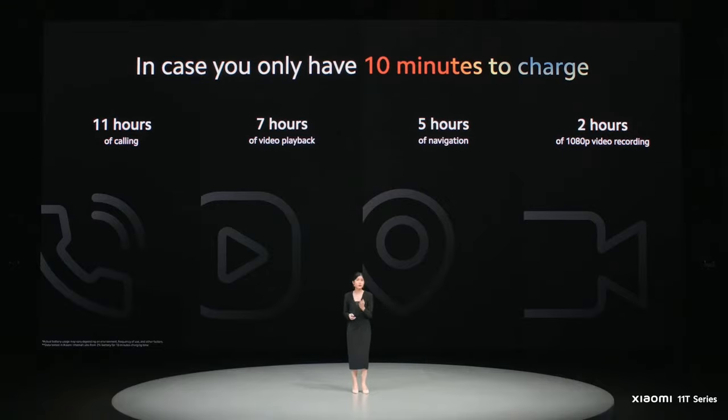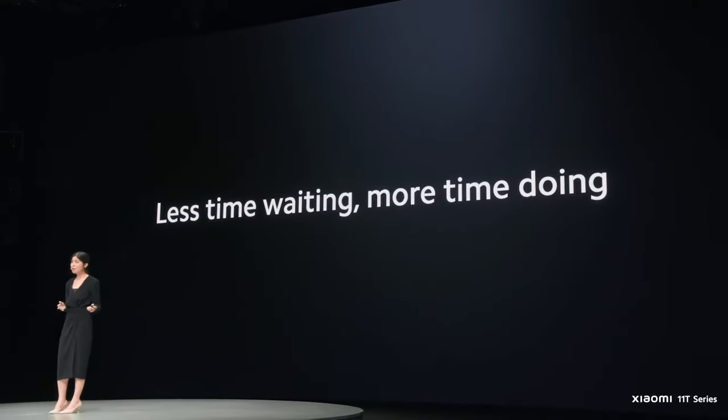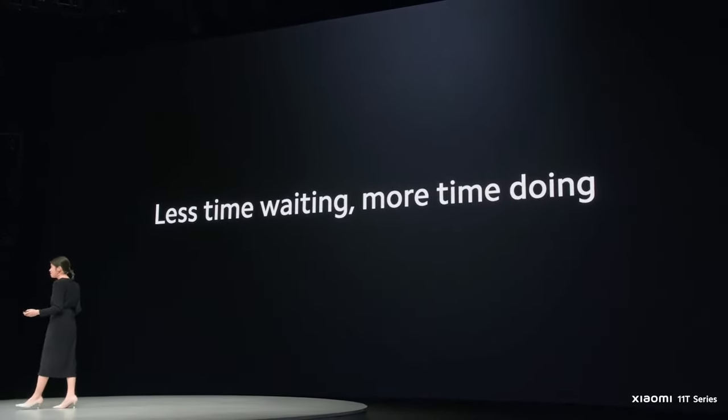It's a phone that you can truly depend on. Now, ultimately, it comes down to less time waiting and more time doing the things you love and care about. That's 120-watt Xiaomi Hypercharge.